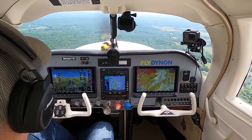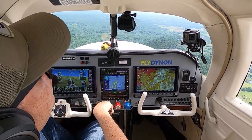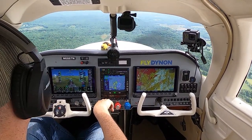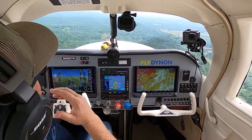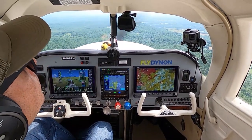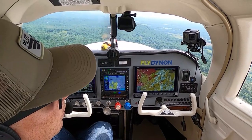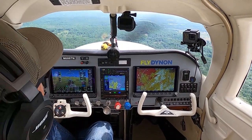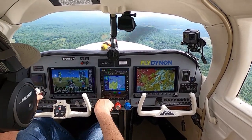Approaching pattern altitude. We're a smidgen high, need to drop more speed. You see my speed's climbing up. I'm not at gear speed yet. We've got plenty of time. Orange County traffic, Mooney is now midfield right downwind 2-2, Orange County.